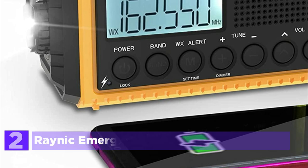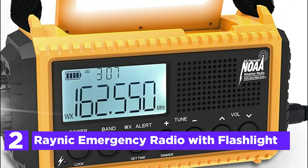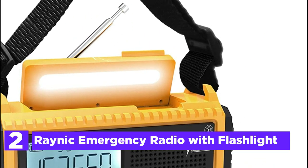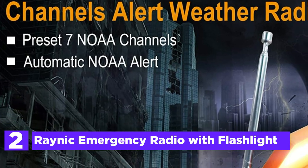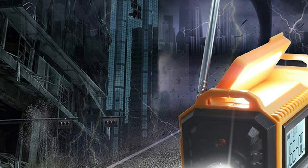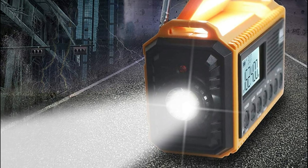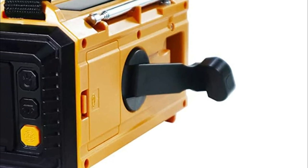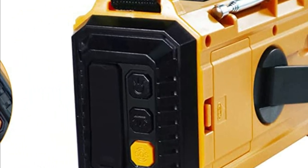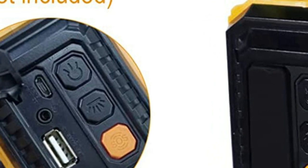Number 2 in our list, Reinik Emergency Radio with Flashlight. This radio with a weather alert could be the saving grace you need. Particularly important during the night when you're asleep. It automatically scans for weather and emergency alerts when you switch the device on or on standby mode and will notify you if emergency alerts are given. There is no need to listen to the weather channel throughout the day and at night. Receiving a NOAA alert on the looming weather-related threats gives you a warning that bad weather could be approaching and allows you to prepare and even evacuate in case of an emergency.